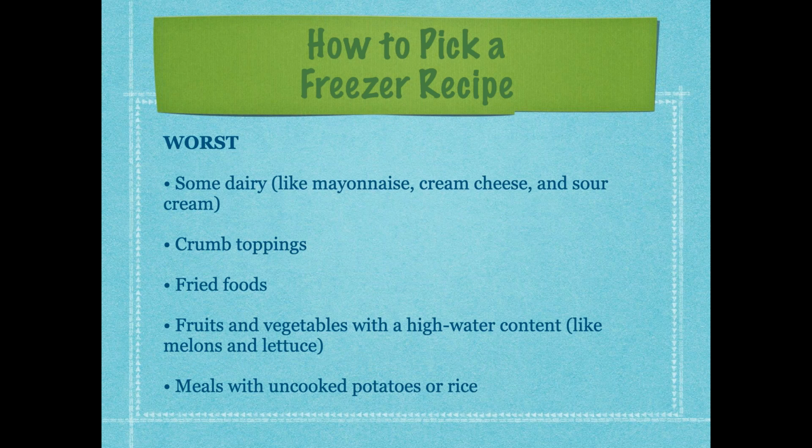Some things don't work well in a freezer meal, so you may want to evaluate whether they're in your favorite meals. We can always adapt those. If something has dairy, we can usually add the dairy at the end. If you're cooking a stroganoff that needs sour cream, you would prepare everything up until the last 10 or 15 minutes and then add the sour cream at the end. The same goes for cream cheese and mayonnaise, added in the last 10 to 20 minutes of half an hour of cooking.